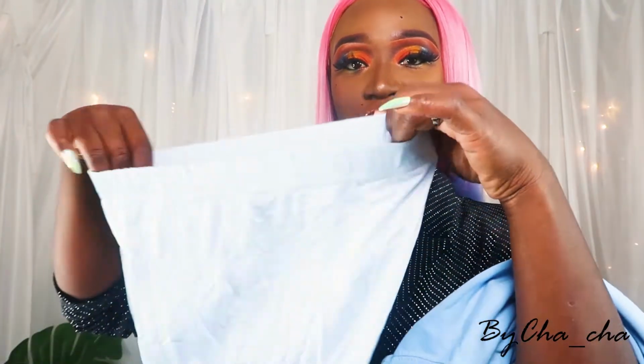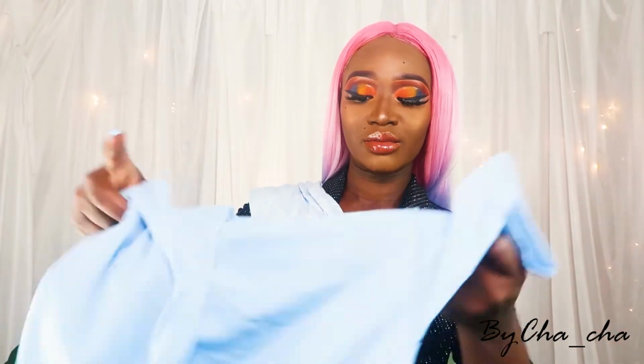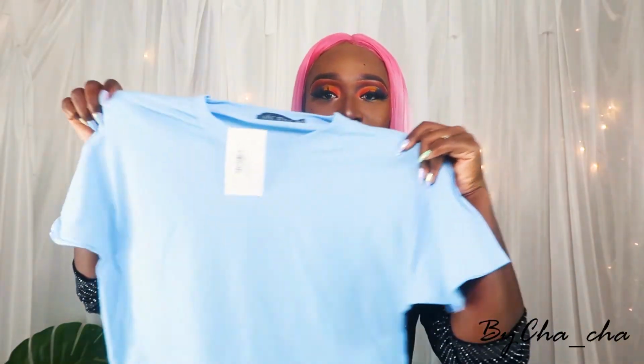So this is the cycling short. And I got a size 8. And this is the top. It's just a plain, simple blue.